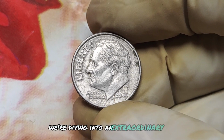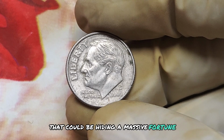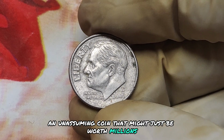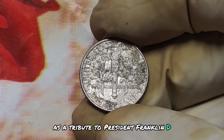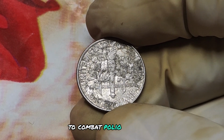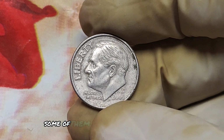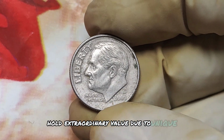We're diving into an extraordinary tale, a story of an everyday coin that could be hiding a massive fortune. That's right, we're talking about the 2000 Roosevelt dime, an unassuming coin that might just be worth millions. The Roosevelt dime was introduced in 1946 as a tribute to President Franklin D. Roosevelt, who was instrumental in the March of Dimes campaign to combat polio. Since then, the Roosevelt dime has been a common coin in American pockets, but not every dime is just pocket change. Some of them, like the 2000 mint mark dime, hold extraordinary value due to unique qualities.